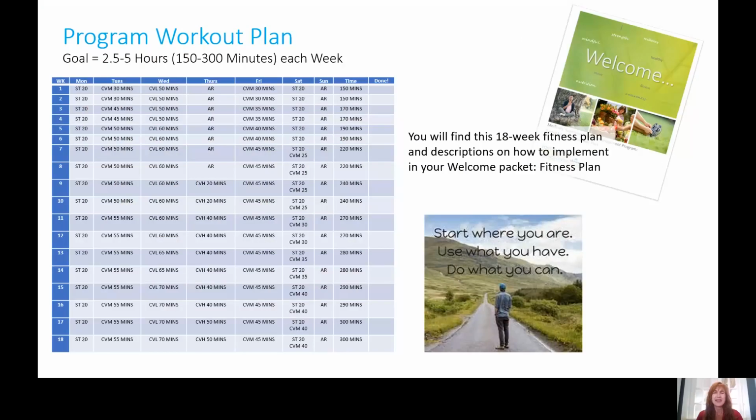In your welcome packet, you will find an 18-week training plan that will help you start out slowly and increase your fitness as you progress. So please look at the training plan and start moving as soon as possible.